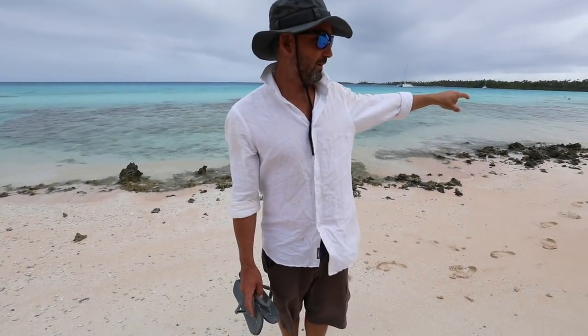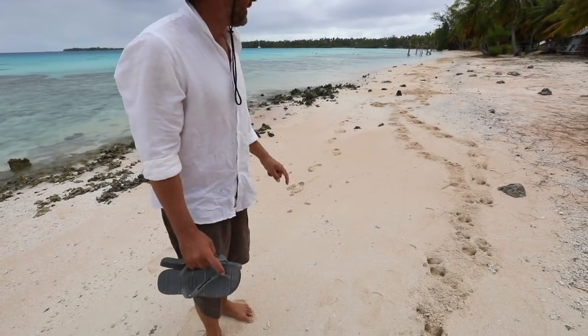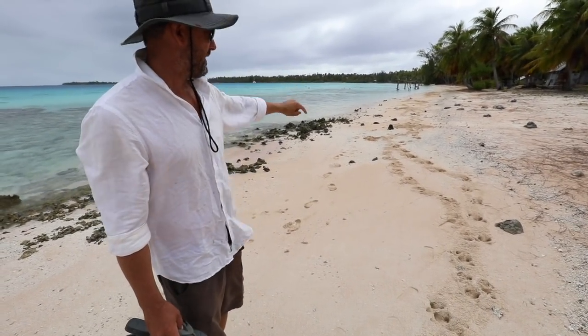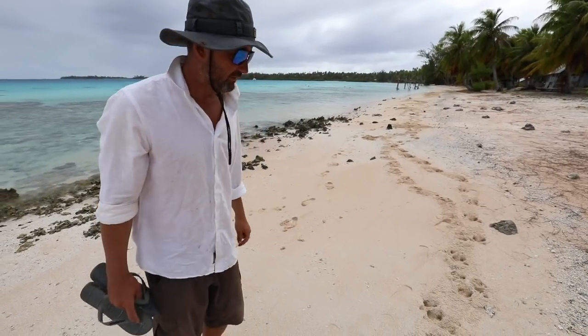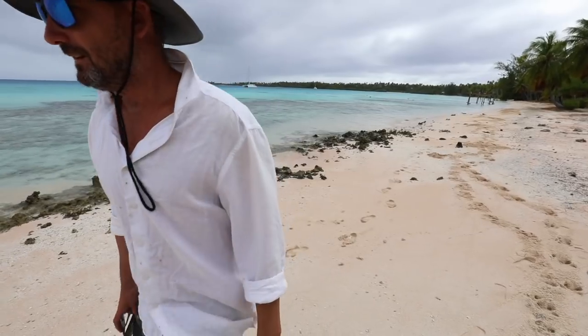Work out what the big holes are, and my best guess is that they're trying to find coconut crabs and they're stomping on them. That's why every now and then you find these massive holes where they've just been. See all these footprints, pig prints, trotter prints. But we haven't found the pigs yet. No, we'll find them.